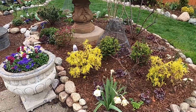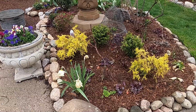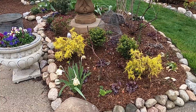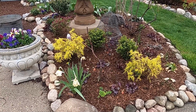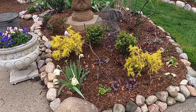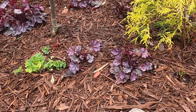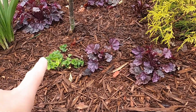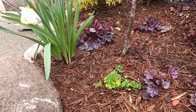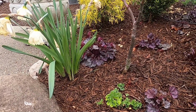I really also enjoy the contrast that I'm developing over here. I have these two false golden mop cypress, and they were planted last year. And I just really love the brightness that they bring to this area. And then I'm contrasting that with some of this purple heucheras, which are called plum pudding. And as you can see, I have a mum that's planted over here. This one will bloom white in the fall. And then a daffodil that's just ending its bloom period.